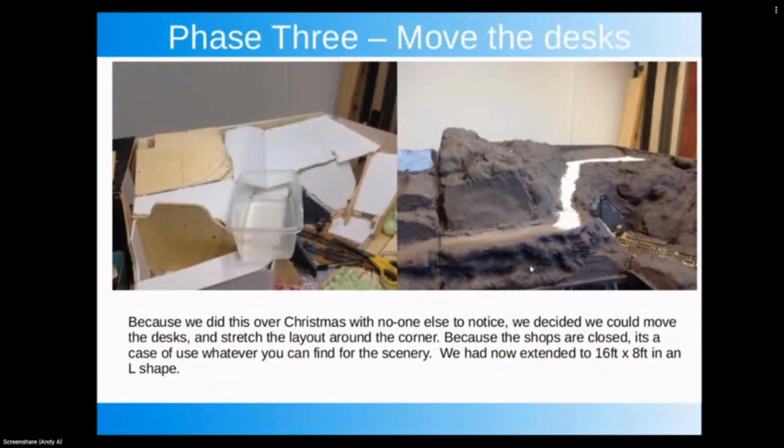We tended to do the extensions when the office was empty, for obvious reasons, and sometimes we didn't have a lot of material handy with the shops not open, so we used whatever we could to do the backbone for the scenery. These two shots are bits of cardboard cut up to provide the base, and then the foam on top.